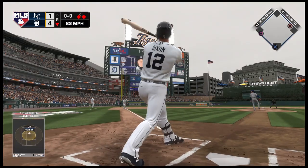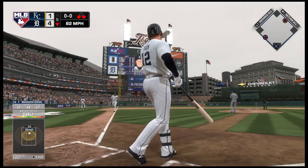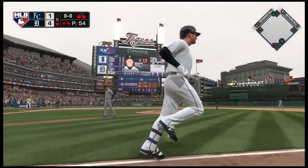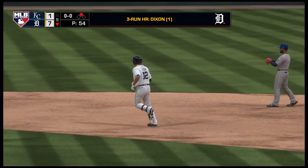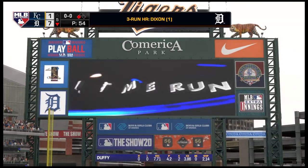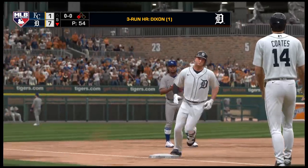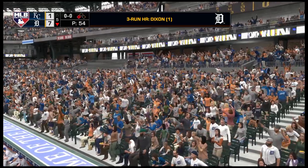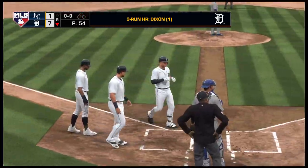Here it is. Swung on, and this ball is hammered. Forget about it. And out of here, and I mean by plenty. That ball was crushed. A 3-run shot down the line in left. First home run of the campaign for him, as it's now a 6-run ball game.